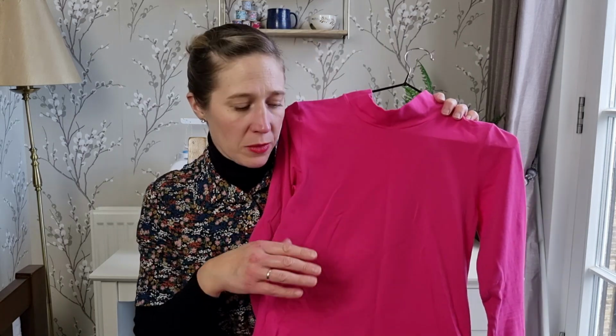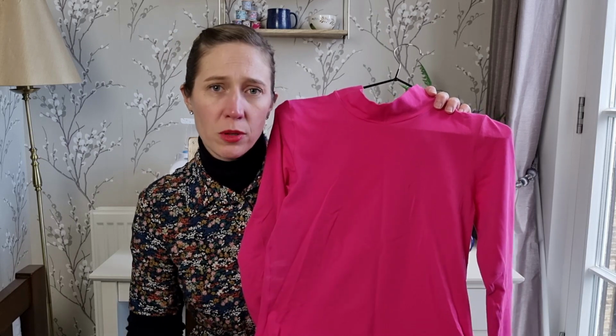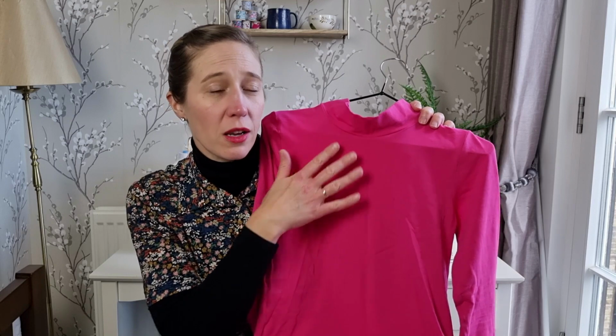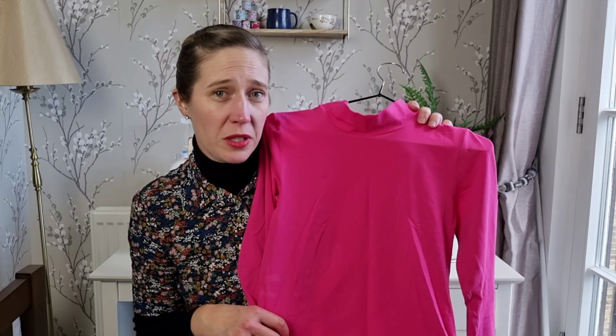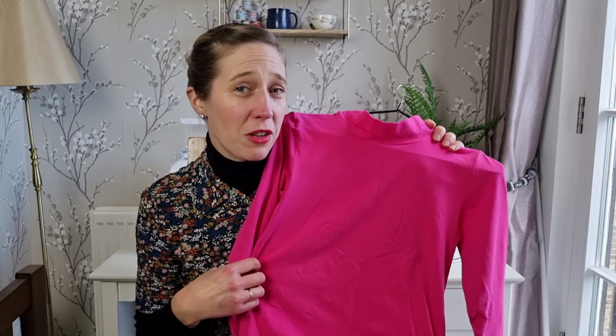So the pattern comes in two halves, the bodice piece and then the bottom piece, and the bottom piece can either be the bottom of a top if you choose to make the turtleneck top, or the bottom piece is for the bodysuit. So you have to put the pattern pieces together when you trace them out in order to choose the version that you're going to make.